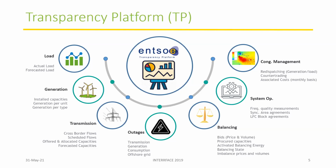Next is the balancing domain. I believe this is one of the most useful ones for this business use case, because you can find information about the bids, including both price and volume information for the transmission level. And additionally, you can also reach the information for procured capacities and how much of them are activated and what's the average price for this activation and so on. And moreover, you can also find information about the imbalance status of the grid, whether it's a surplus or deficit, or what's the volume and price and so on.